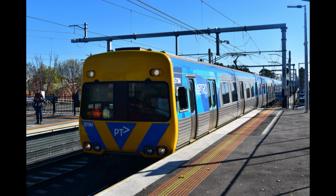This was my train to Sunshine, followed by another journey on a replacement bus as far as Footscray, where I boarded an Xtrapolis 100 to continue to Flinders Street.